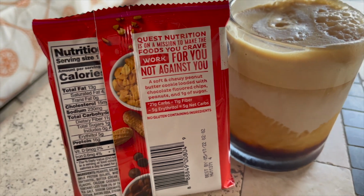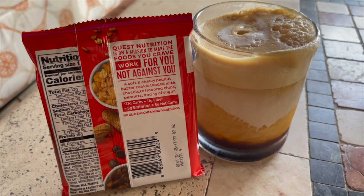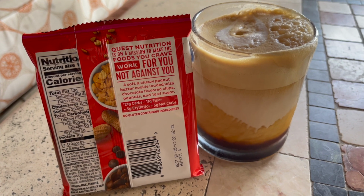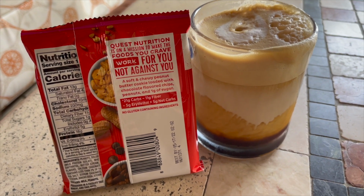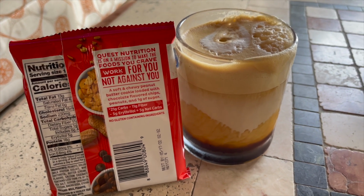carbs. So this is what we consider dirty keto, because on clean keto, you eat only whole foods, no packaged foods. Okay? So that's his snack. We'll see you at dinner.